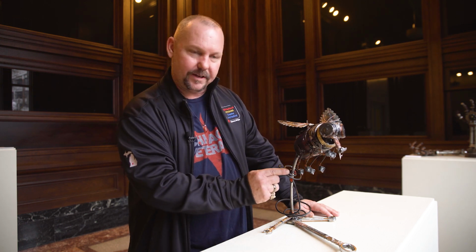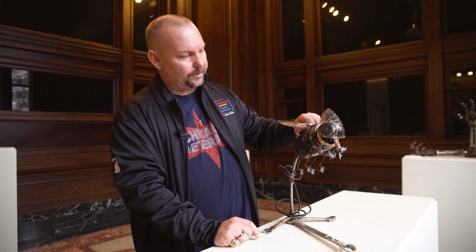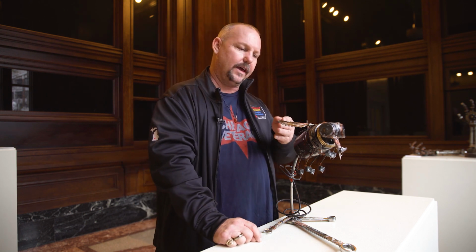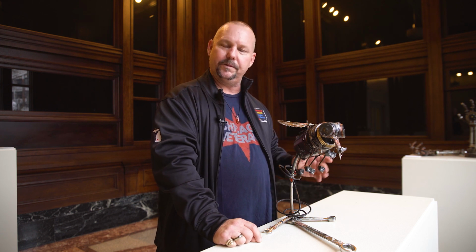I used typewriter keys again for the legs. I have a wind-up can opener here, so that looks like it could be wound up. And I really like reusing saw blades. I have a lot of friends that donate saw blades to me for use in my artwork, and I just love repurposing things and giving them a new lease on life.